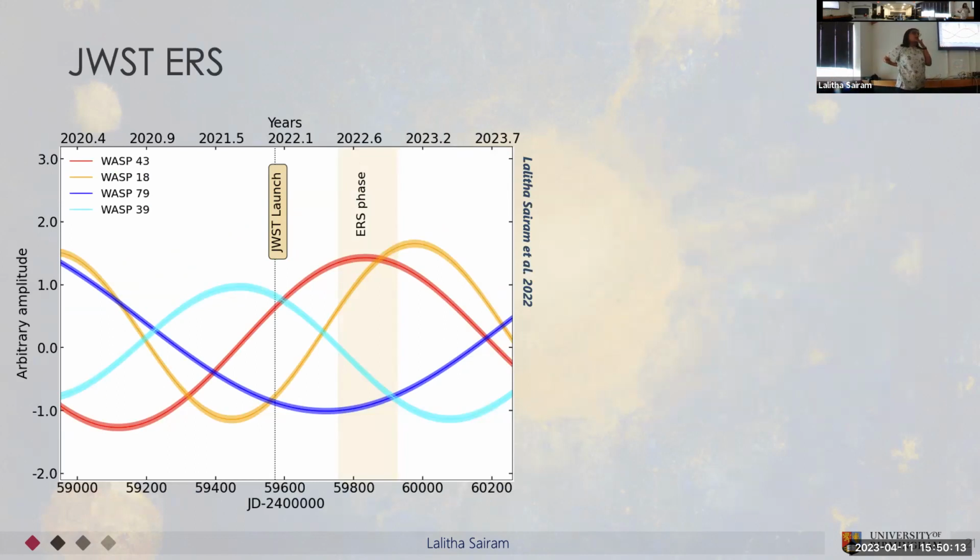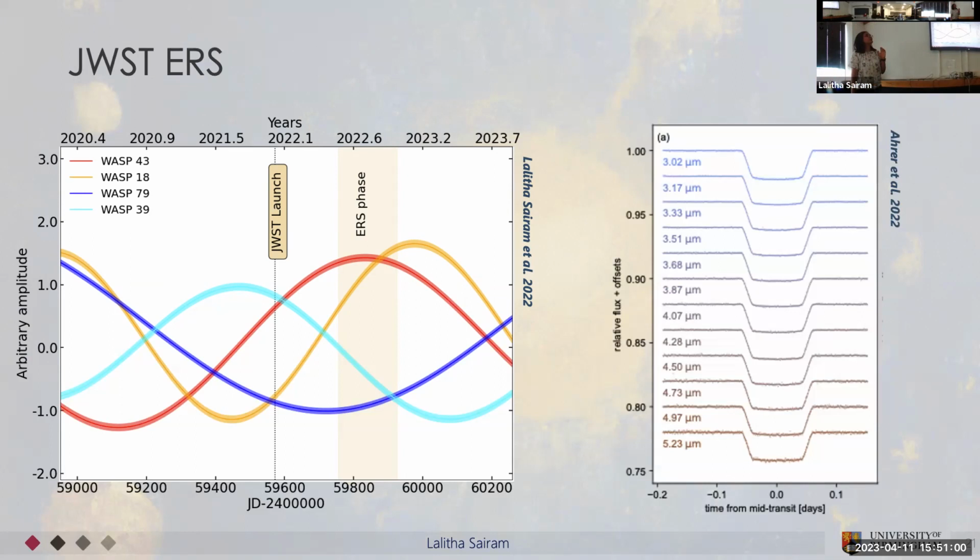So what you see here are 4 of these star systems that were observed by JWST in the early release science phase. There were about 135 hours dedicated for the ERS phase on JWST, and 65% of the time was dedicated for the transiting community to do the atmospheric work for these 4 systems. And what is interesting is if you look at the blue and the cyan curve, that is WASP 79 and WASP 39. Those two were heading towards activity minima or were in activity minima when the observation was scheduled for JWST data. And this was one of the first papers that came out from JWST observations of atmospheres, for WASP 39.